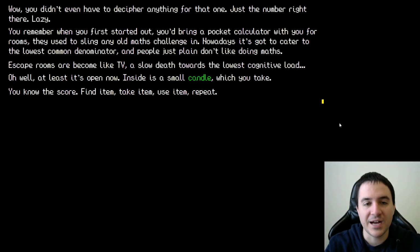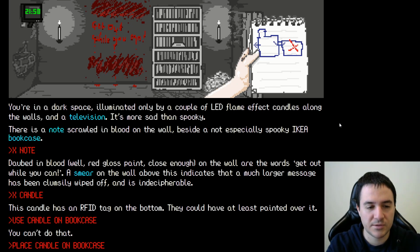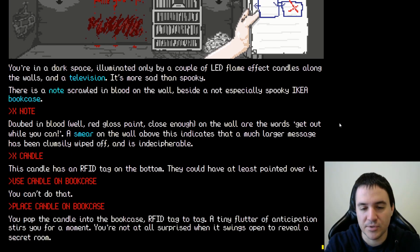You know the score. Find item, take item, use item, repeat. This candle has an RFID tag on the bottom. They could have at least painted over it. Can I place the candle on the bookcase? You pop the candle into the bookcase. RFID tag to tag. A tiny flutter of anticipation stirs you for a moment. You're not all that surprised when it swings open to reveal a secret room.